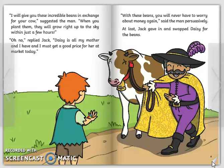"I will give you these incredible beans in exchange for your cow," suggested the man. "When you plant them, they will grow right up to the sky within just a few hours." "Oh no," said Jack. "Daisy is all my mother and I have, and I must get a good price for her at the market today." "With these beans, you will never have to worry about money again," said the man persuasively. At last, Jack gave in and swapped Daisy for the beans.